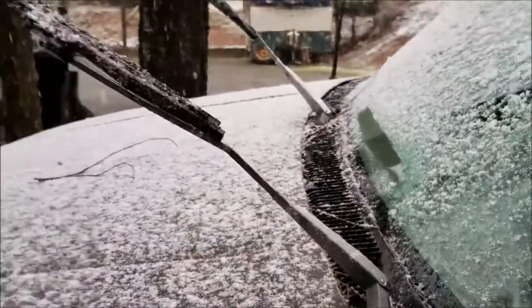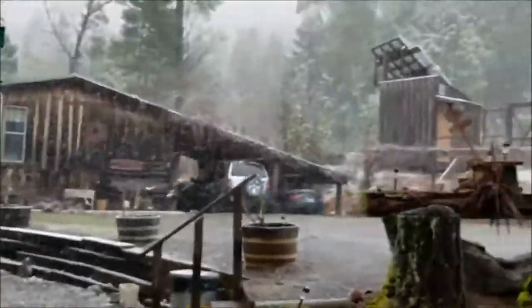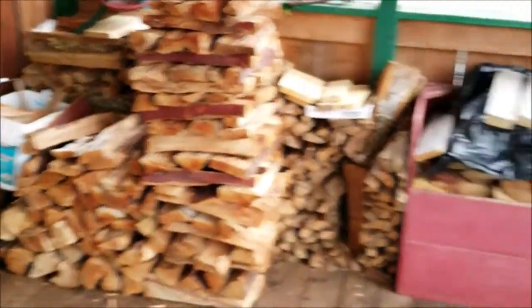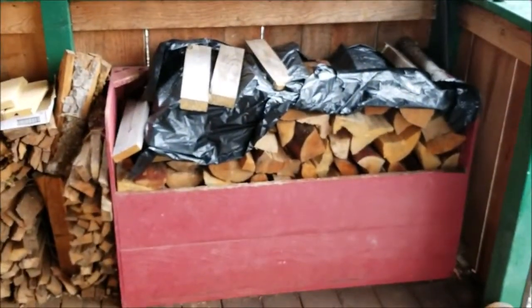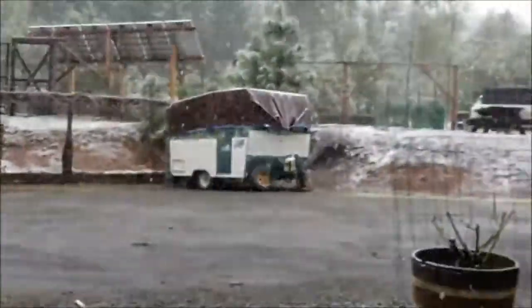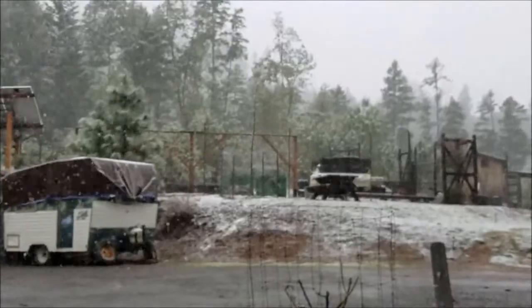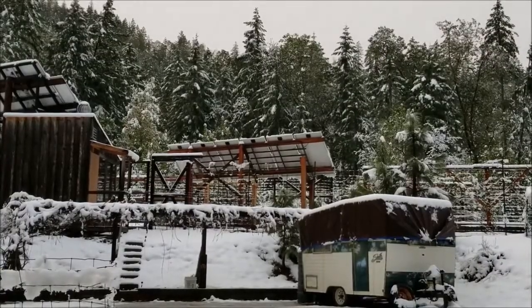All right, that is all the more preparing I'm gonna do right there. I think that's enough. I sure hate pushing wheelbarrows through snow, so I think I got enough to get through this skiff. Well, that's a fine how do you do.